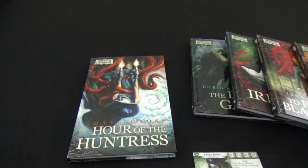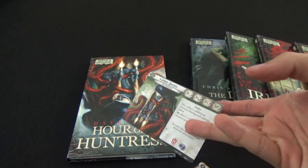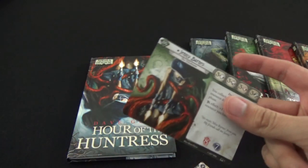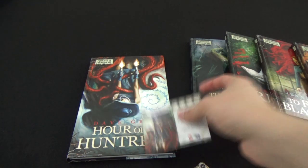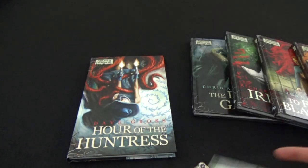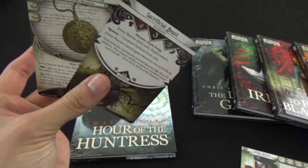Now, even though they're alternative arts, they are exactly the same as the original card. So this here, Jenny Barnes, the text, front and back, is exactly the same as the one from the base game. The only difference is the art. And be that as it may, you can't then have 2 Jenny Barnes decks built simultaneously with you and a friend going through one scenario, because Jenny Barnes still has the asterisk here, which means she's unique, which means you can't have more than one running around. That's how it is. But what you get are these 2 cards.